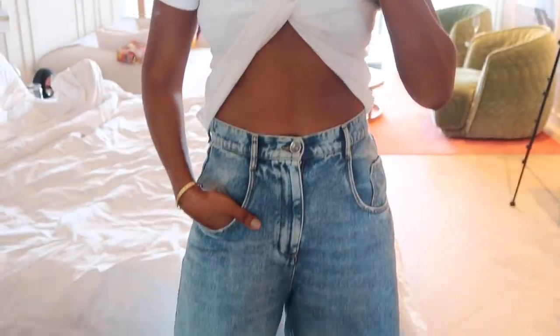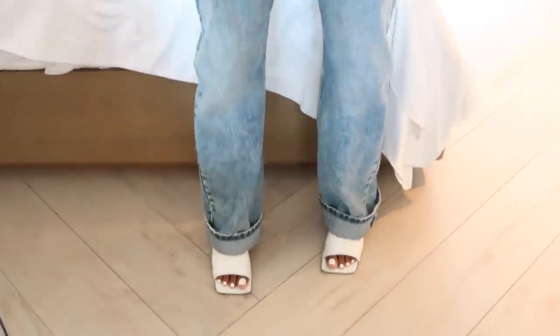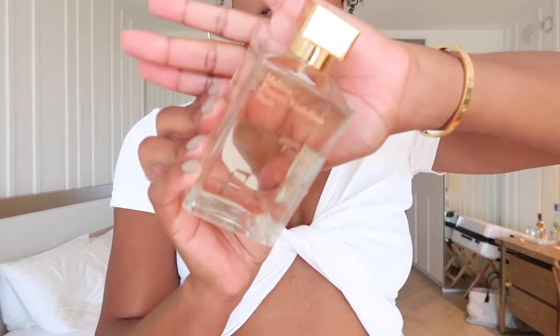Alright guys, so here's my look for today. Jacquemus top, Margiela jeans. Of course, I'm wearing my favorite Bottega Veneta mules. They're so comfy, I can wear them all day. Today's scent is Mason Gentle Fluidity by MFK. This is the gold one, by the way. I don't like how the silver one smells, but the gold is giving looks. Oh, smells so good. It's gonna take me forever to use this huge bottle.